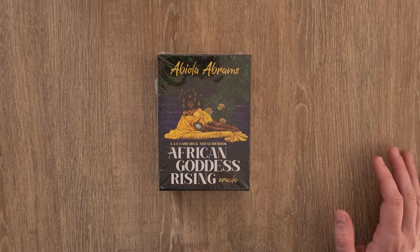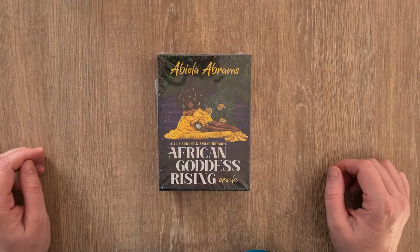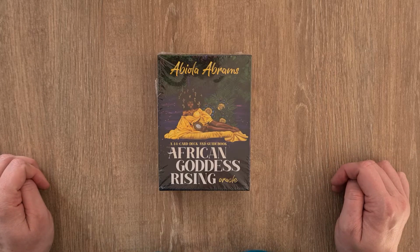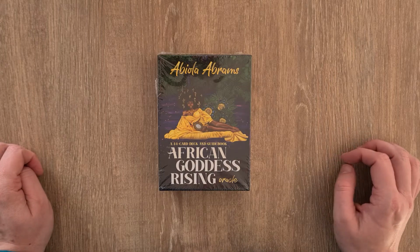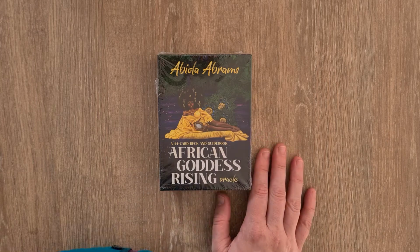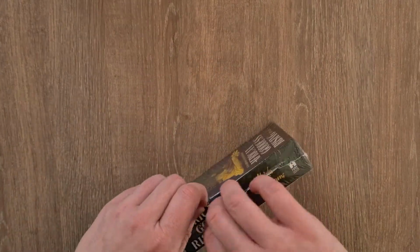It gives me an opportunity when I get decks like this to go and learn something about other cultures and other systems and deities and cultures. So if I do mispronounce anything, I am apologizing in advance for my ignorance. So let's have a look. Let's see what we have. Let's get the plastic off.